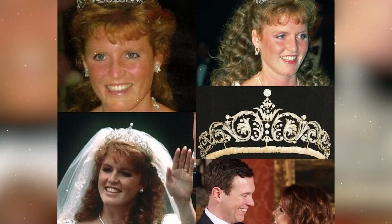The tiara is made of platinum and completely studded with diamonds. Its design is distinguished by graceful floral curls and foliate motifs, topped with a large round-cut diamond, about 5 carats. The tiara is light and elegant. The Duchess of York often wore it at official events during her marriage. After the divorce, the tiara remained in her possession.